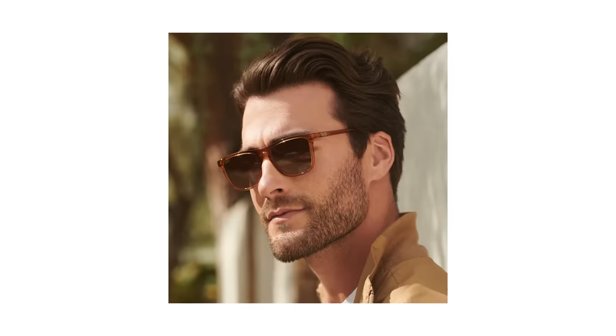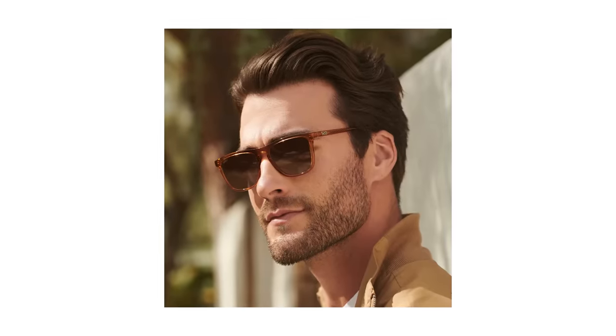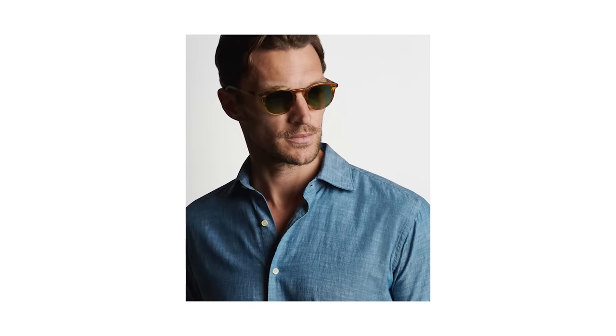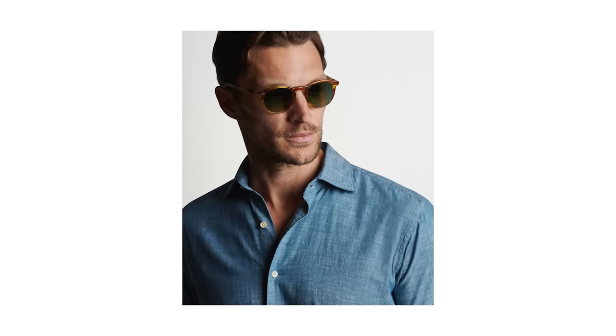Now, what you want is to find a pair of stylish brown shades, preferably with a slightly rounded frame, that will blend seamlessly into your look. Sunglasses in, say, a tortoiseshell pattern will add a sexy, mysterious slant to your overall fit.